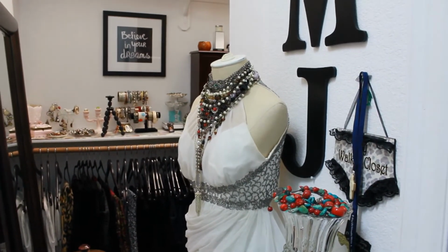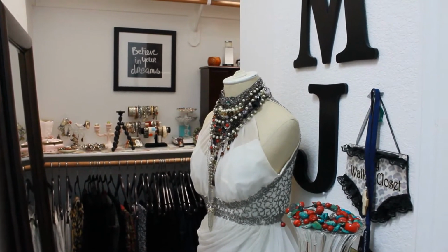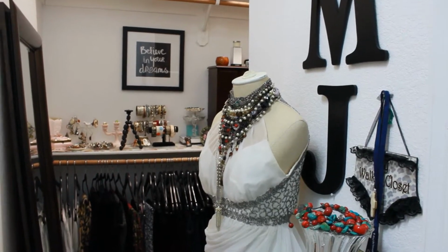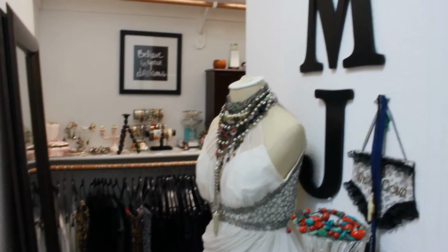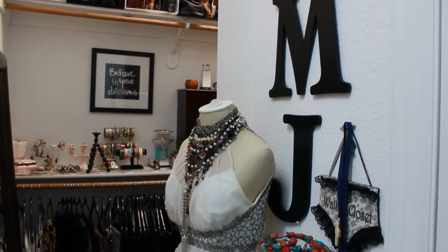My closet starts on this side. I share this closet with my husband, and his is on the opposite side. It's to the left of me, and I won't show you his side because it's a big mess. So I start off here, and I have my initials there, MJ.